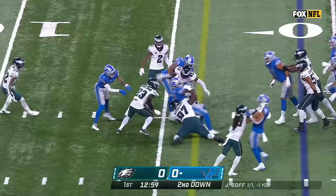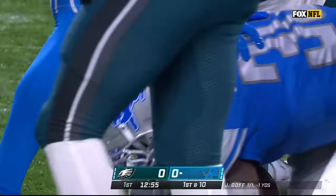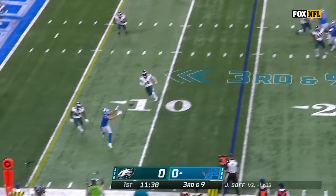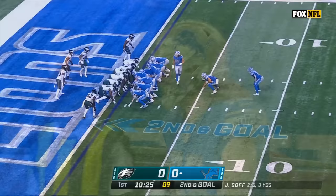Between the tackles, it's Williams for the first down, dragged down by Javon Hargrave. Down to the 15-yard line. It is Goff to throw. And he's got Hockenson trying to lunge for the line to gain. Let's see where they mark him.